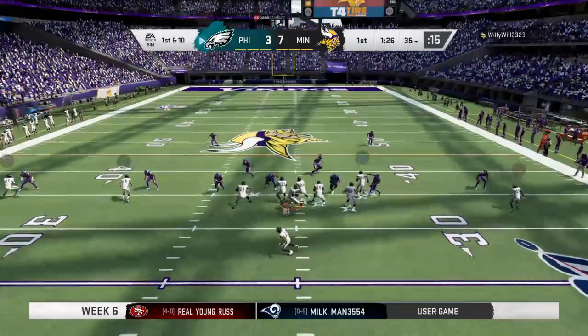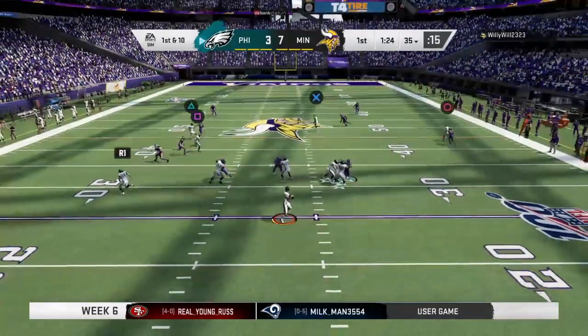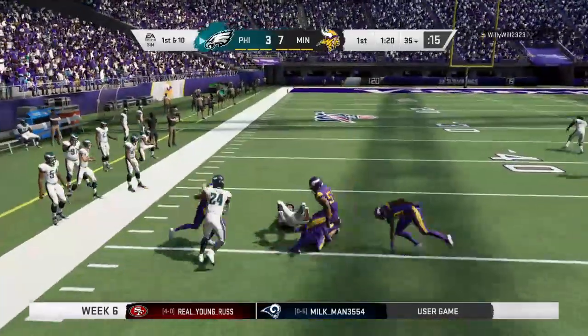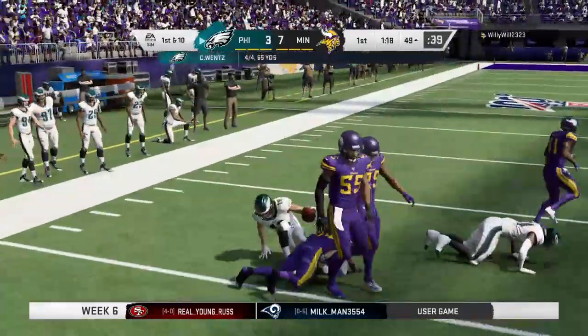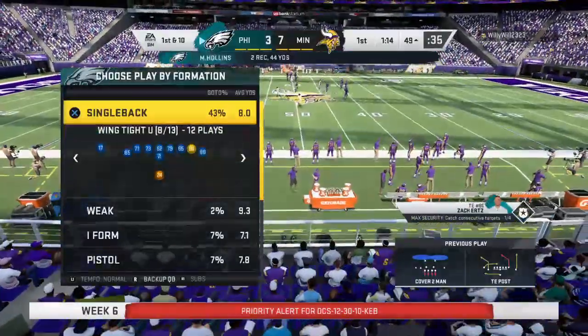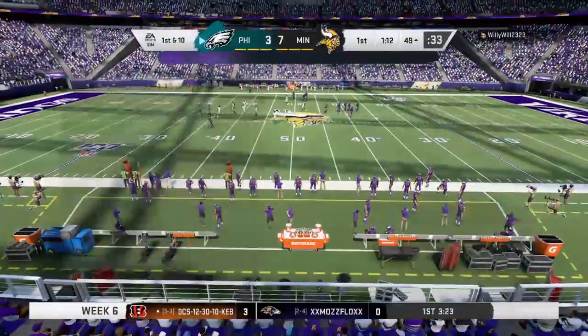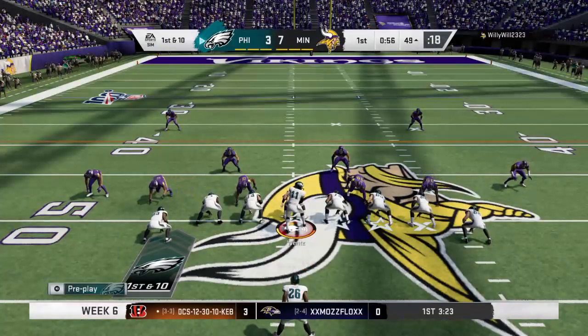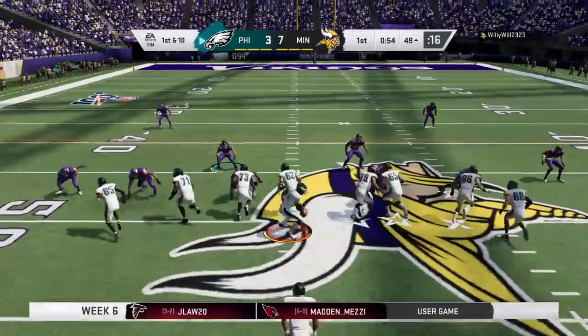Wentz going to throw. Oh, he's able to out-muscle him here as he pulls it in. And he'll be taken down, but not before he gets into enemy territory. It's a gain of 16 and an Eagle first down. Back-to-back good plays have him on the move on 1st down.